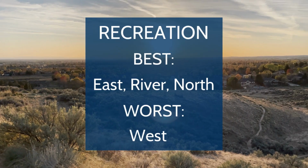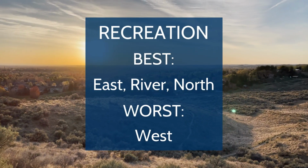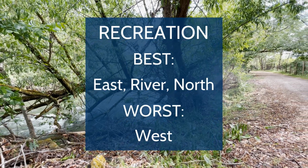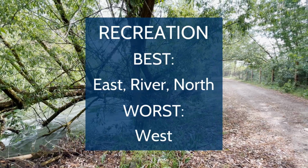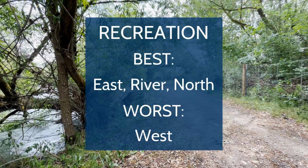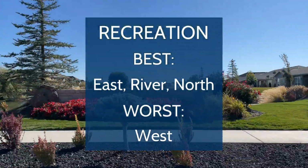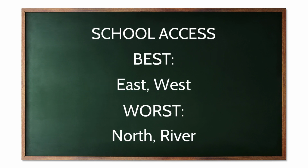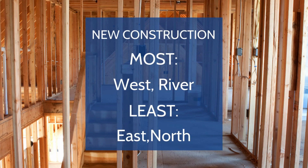Recreation accessibility. That's best overall in East Eagle for access to foothills and close to the river. It's great in the river area for the river, and it's good in the foothill area for access to the BLM. It's probably worst in West Eagle, as you only have paths in the neighborhood to walk on. Okay, the school accessibility. It's best in East and West Eagle, and it's worst in the foothill and river areas. About newer construction, it's best in West Eagle, and then in the river areas, and it's worst in East Eagle.